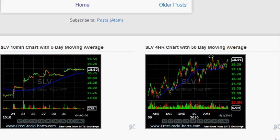As far as the cup and handle is concerned, this is the cup, this is the handle, and a very, very bullish breakout that would generally go within it.